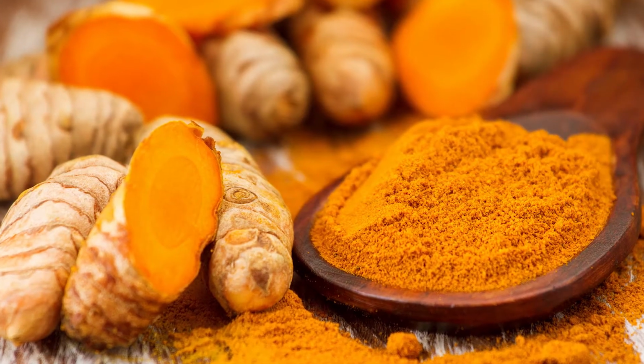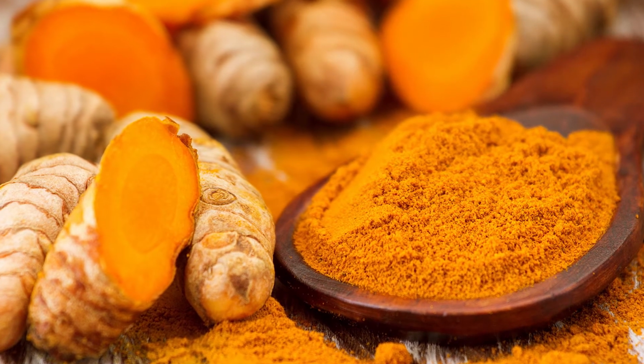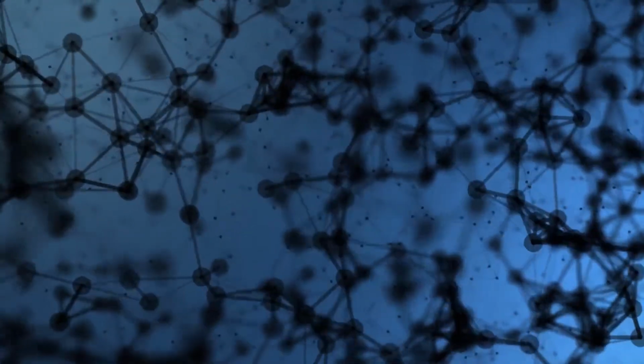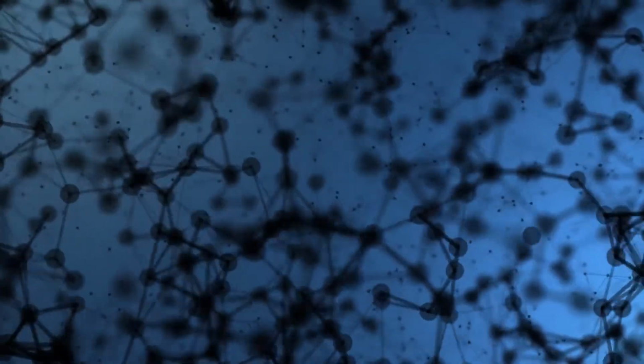Number 5. Turmeric. You can thank curcumin for turmeric's beautifully bright yellow-orange color, but that's not all it's good for. This active compound has been found to contain potent anti-inflammatory and antioxidant properties.